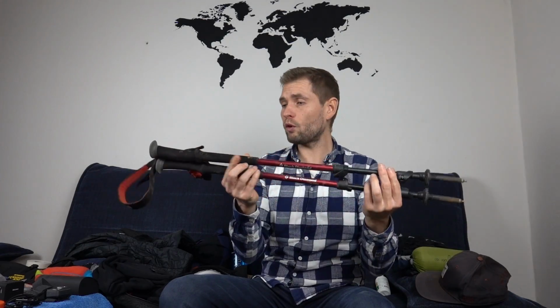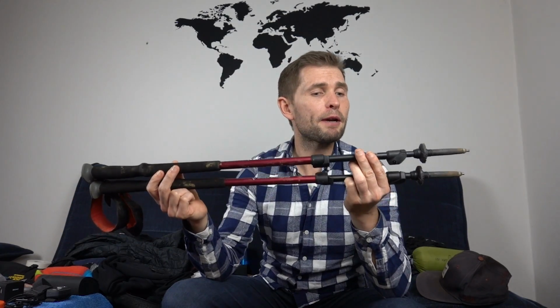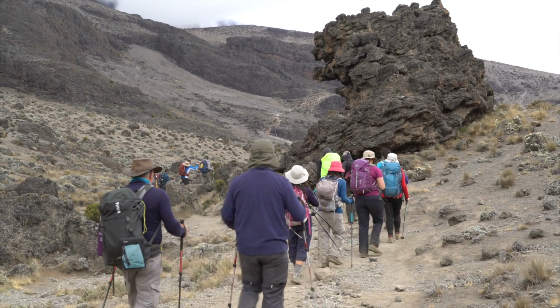Next is trekking poles. A lot of people actually use them for the whole trek, but I was especially happy to have them for the summit day. Then when it gets colder, you need of course gloves. First thin gloves, and then when it gets really cold, you need your winter gloves to keep your hands warm. A proper scarf and a warm hat for the summit day.